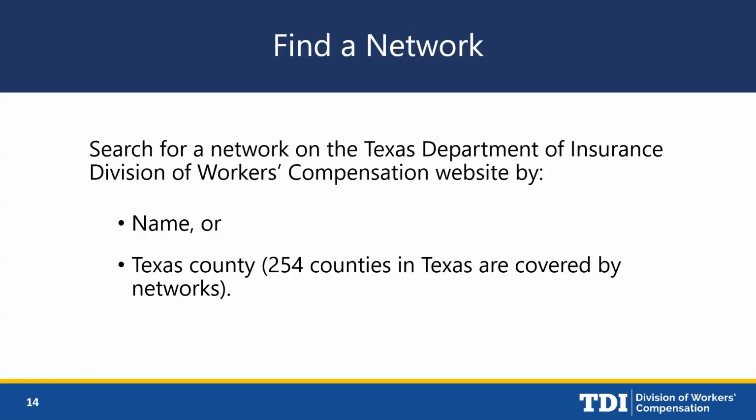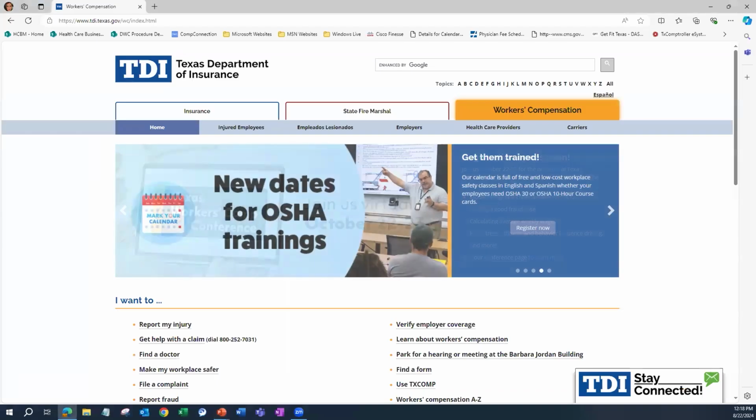So if you're a healthcare provider, sometimes we get calls in Comp Connection. Some of you want to know, well, how do I know who the networks are and how do I find a network? We have tools on our website. You can search for the network on our website by their name or by the county. We have 254 counties in Texas, and you can do that. I'm going to flip over to our website for a minute and show you.